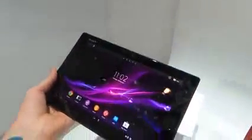This thing is LTE capable. It's also got a micro SD card slot, and on the right hand side, no buttons whatsoever. Up top you've got an IR blaster. That means this thing is a remote control. Flip it round, 8 megapixel camera, NFC point, and Xperia logo.